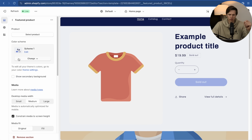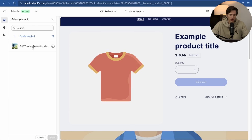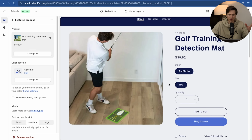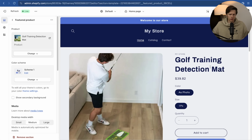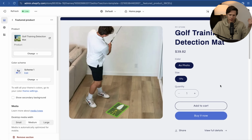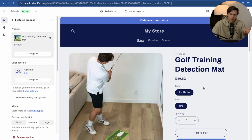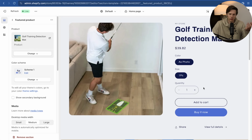If we click on this, it'll bring you into this other little window here that'll show you a lot more editing tools for this specific section. The first thing we want to do is select a product. We have one product, so I'm going to click on Golf Training Detection Mat. I'm going to change the name of that in just a minute, but we are going to select that. So now by default, we've done basically nothing, and we have a shoppable product on our store. This is now ready for somebody to land on our store. They can go and say, buy it now. That'll bring them over to the cart. And it's really, like I said, really little effort that we did, and that's already ready to go.